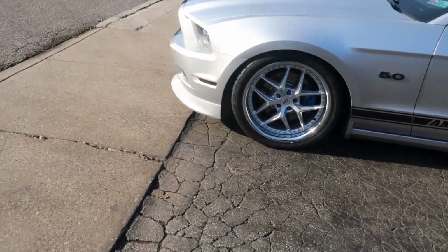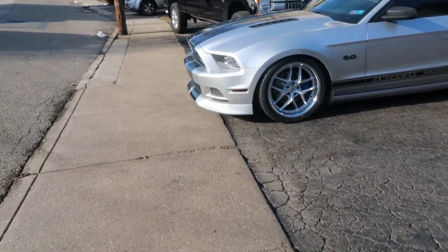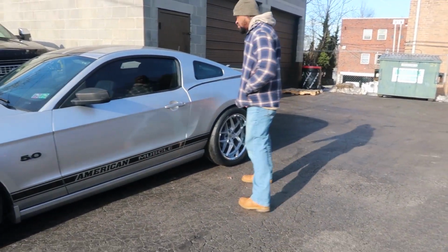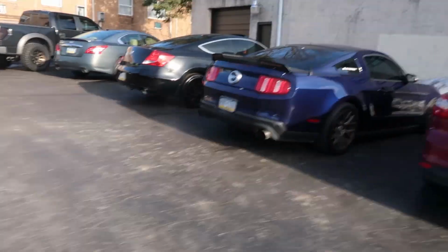Y'all know how I hate the G2s, but at least he got them in the front instead of the back, so it's all right. About to head out of here, and then we're gonna hit the highway, and we're gonna see what Mike can do today. We can show him real quick the problem we got. Well, I showed him in the video already. He just need a pan hard bar.